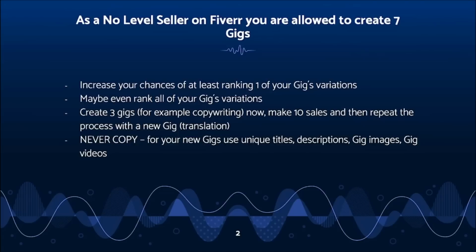But one very important thing is that you never ever copy your gigs. So for a new gig, you should always use unique titles with a long tail keyword, unique descriptions, unique gig images, and unique gig videos, because Fiverr will penalize you if you use the same gig image or the same gig title, for example. Come up with a new gig title, description, gig image, and a gig video, and you will be ranking your gigs on Fiverr for sure.